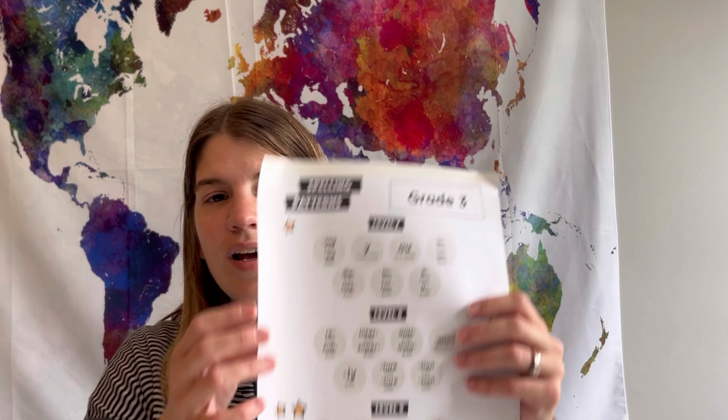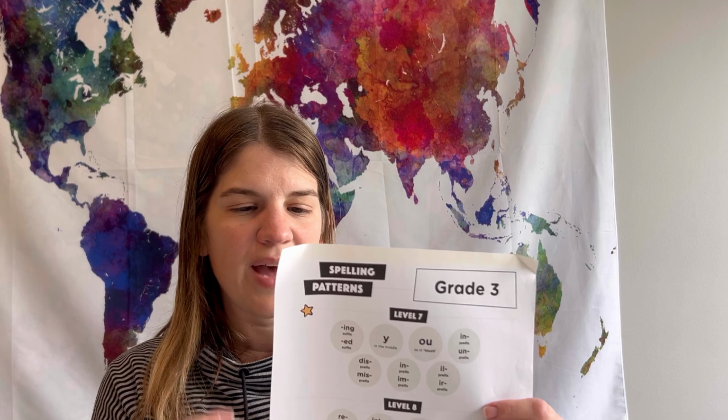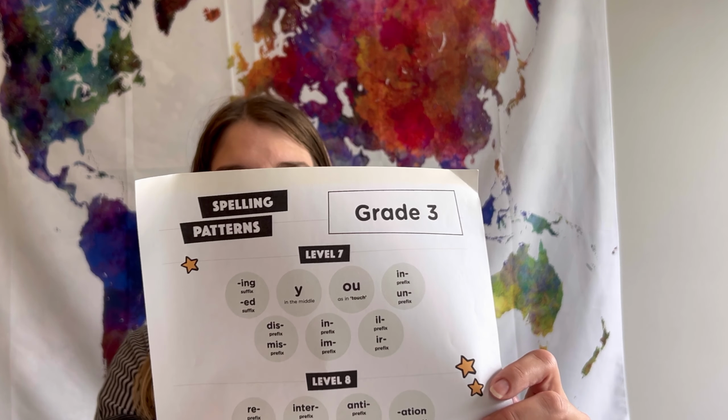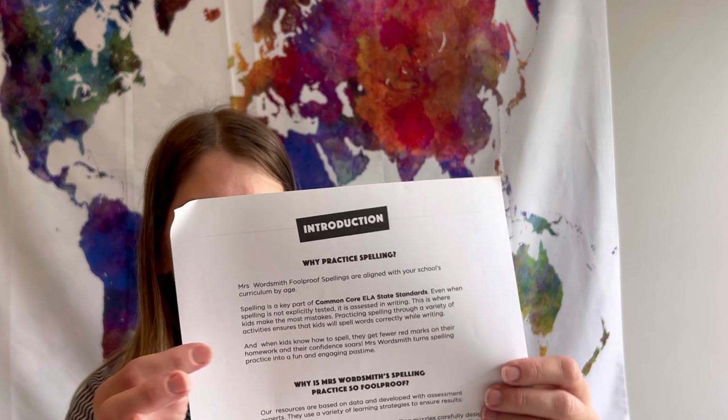So in here, this is what I was like, this is interesting. This is the spelling patterns. My pages have kind of gotten distorted from the sunshine here in this basement room. So that's why it's a little discolored. But these are the spelling patterns. So I was like, that looks interesting to me. There is a very small overview of what it includes, not a whole lot. And then this is talking about your spelling, why you would use it, and maybe a little bit of why is it so foolproof.